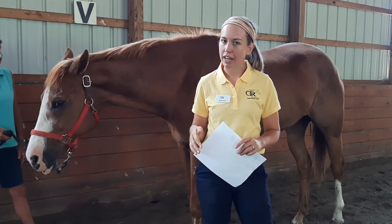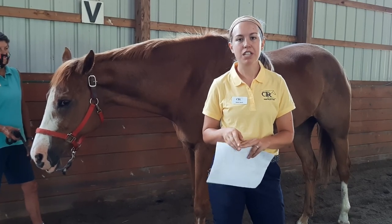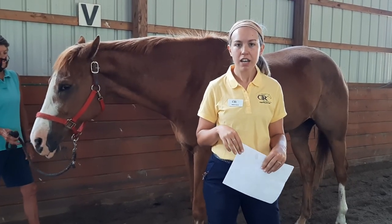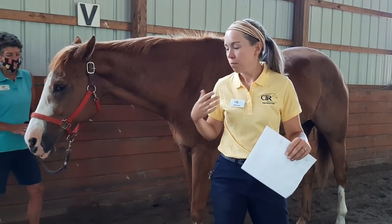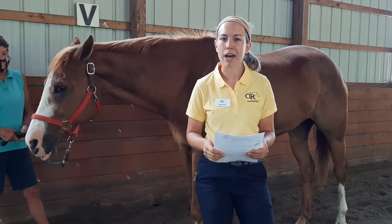Now, when you're grooming, we have to know what brushes to use and how to use them, so it helps teach sequencing and responsibility. And it's something that you would probably do right away when you meet a horse. You're going to learn how to approach them, pet them, and probably how to groom them.